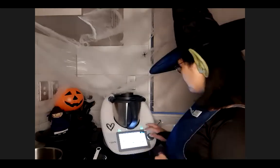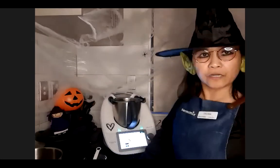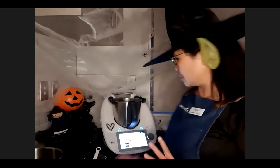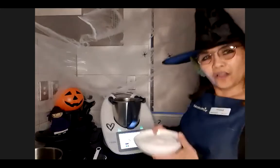That's done mixing. So now I'll be putting in baker's flour. I think baker's flour would be all-purpose flour, right? Yep, high grade. So it has a little bit more gluten.